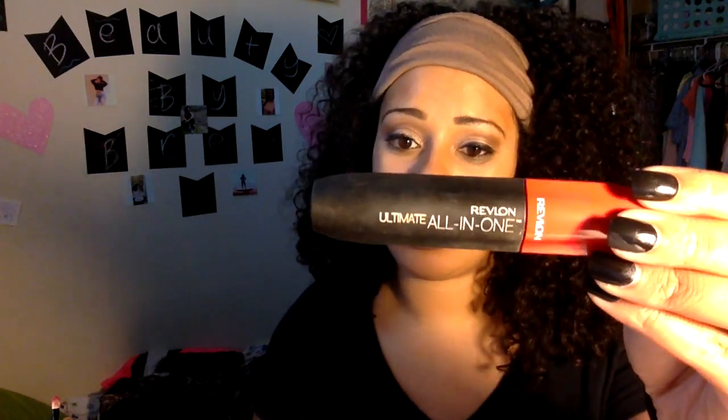Another no that I did not like very much compared to my prestige Too Faced Better Than Sex mascara is the Revlon Ultimate All-in-One. A close-up of my eyelid. I don't know if you can tell, my eyelashes do not look long. They kind of clumped up. They remind me of sticks. They don't look pretty. The one thing that I did like about this brush though is it is so small. I think I could incorporate this with my Too Faced Better Than Sex mascara, putting on the Too Faced first and then applying this to get the small spots, because the wand is so tiny. That is kind of nice, but definitely not just by itself.